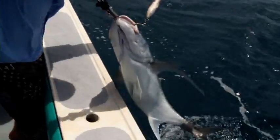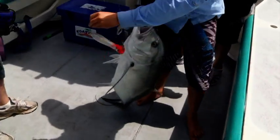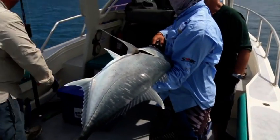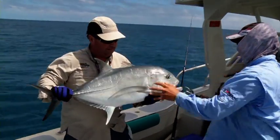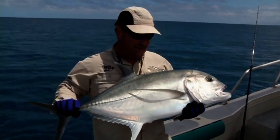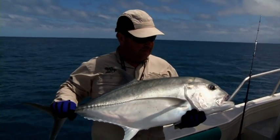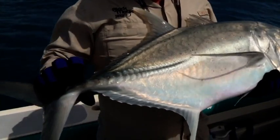All the crew on Nomad use lip grip tools to land GTs. This has proven very effective for releasing fish unharmed and also protects the crew from any hooks that fly around when angry fish shake their heads. Elusive reef GTs. This one's probably only about 15 kilos, but man, they can pull so hard. Unbelievable, just built for speed. Have a look at the thickness of the tail. That's what gives them all that power.